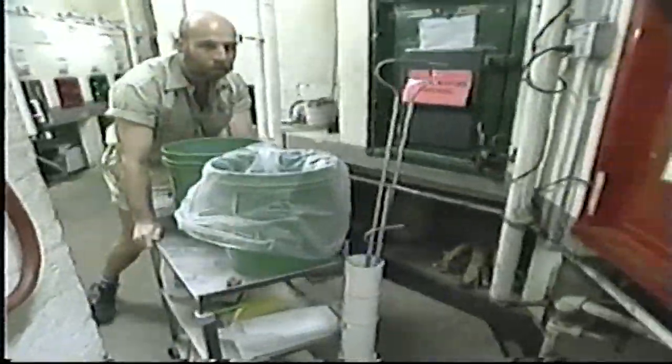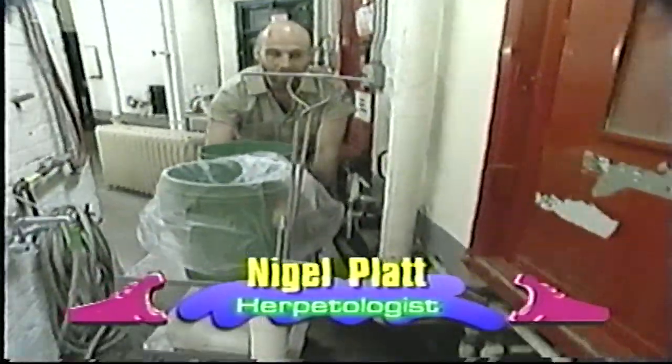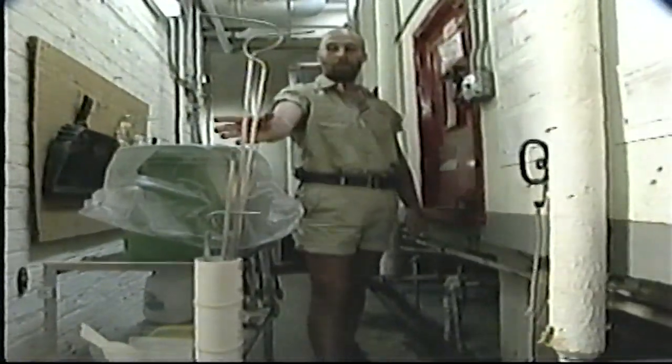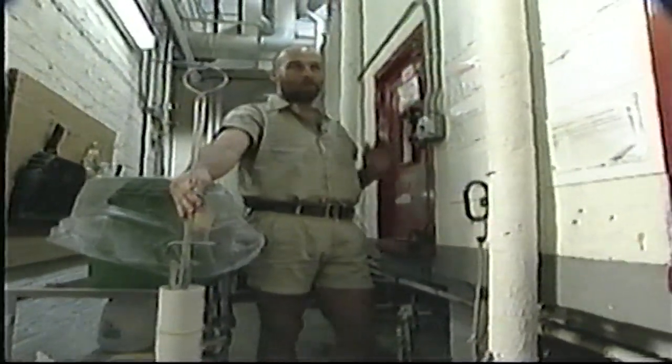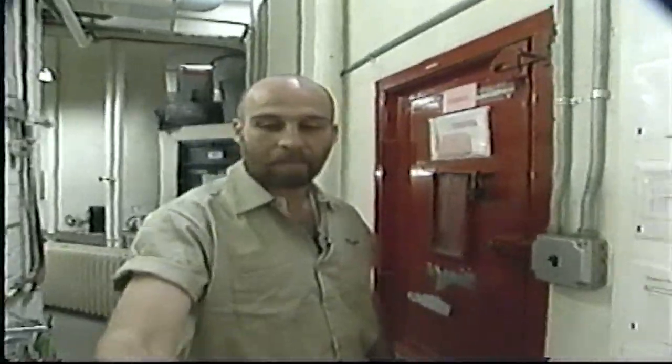Okay, here we have the bare essentials, the cart. The cart contains all the equipment that we need to clean each individual cage. We have the various hooks because we're dealing with quite a few venomous animals. I call them venomous, some people call them poisonous. Something's poisonous if you eat it. Reptiles are venomous, they bite you.